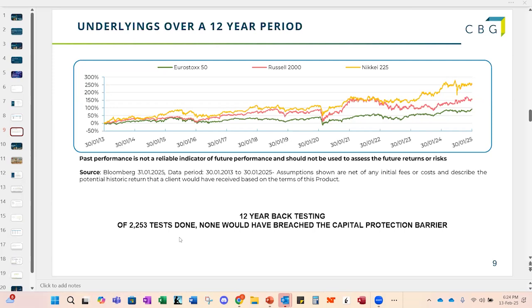That's not to say, as they always say in financial terms, past performance is no indicator of future performance. But the trend, as they say in stockbroking, is your friend. And this certainly gives quite a lot of comfort to those clients who'd be considering this for their portfolio.